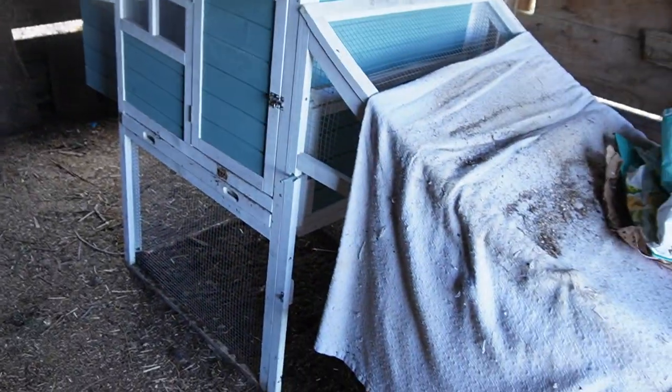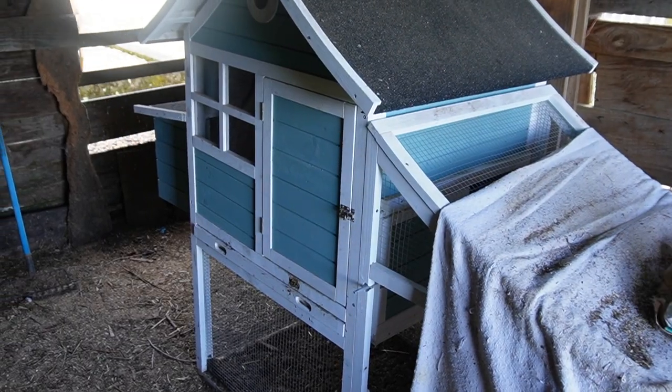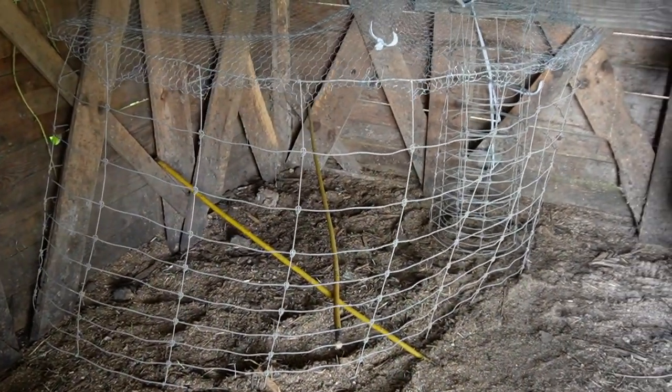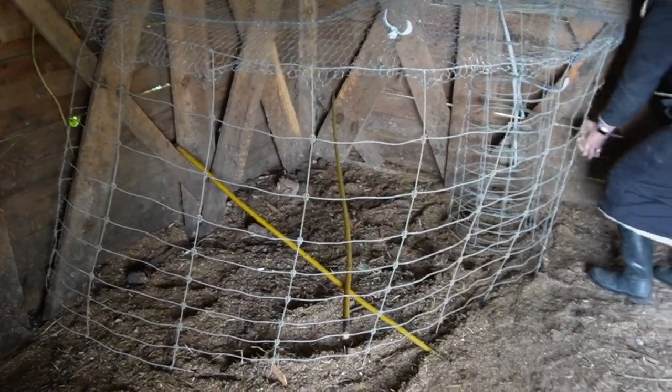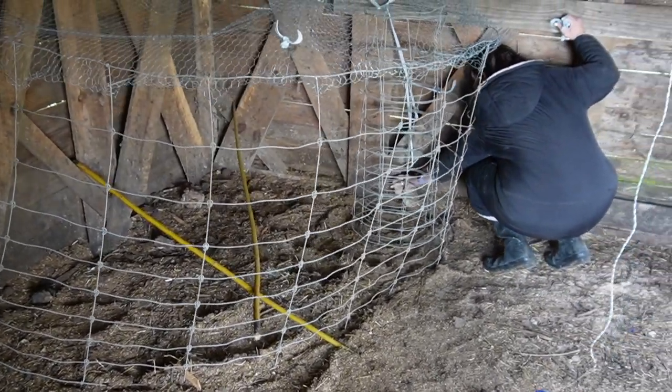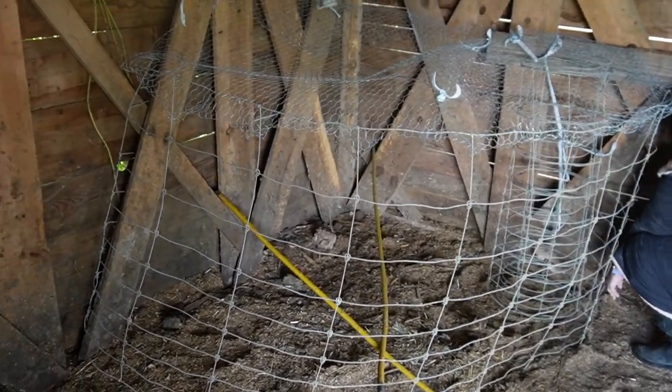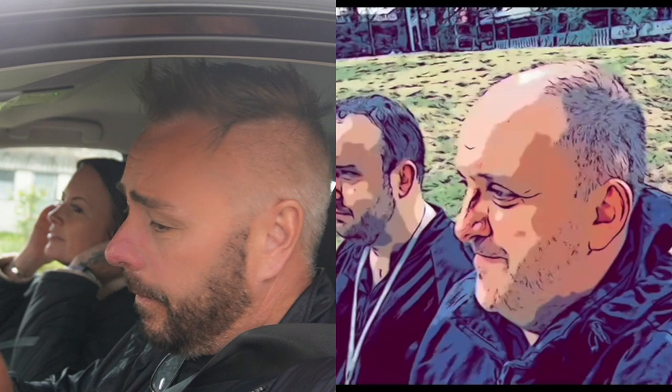Whilst they're in there, them lot are in there. It's probably bigger than the cage they're in now. Yeah, they're probably safer in the cage that they're in now. Yeah, I will. Anyway. Right, let's go and show you how easy it is to buy chickens. You, slow-mo.